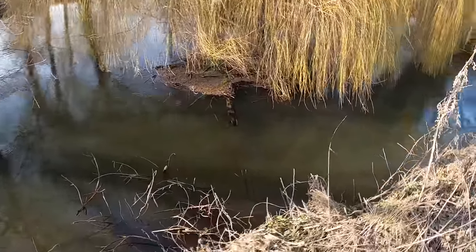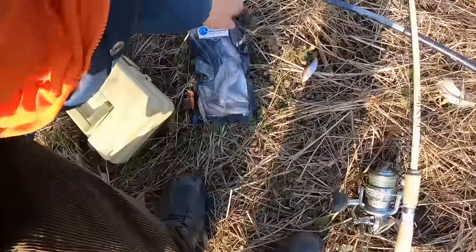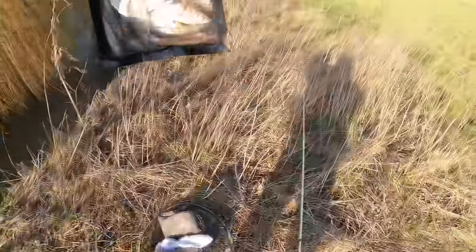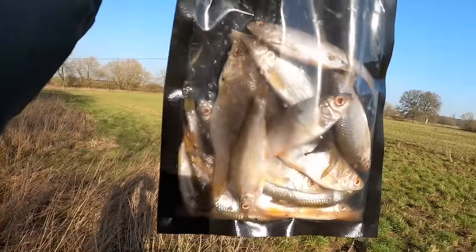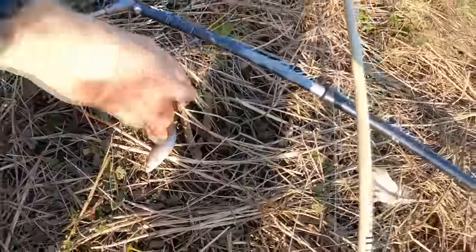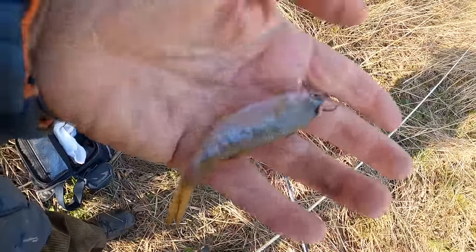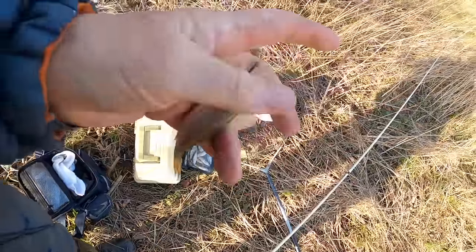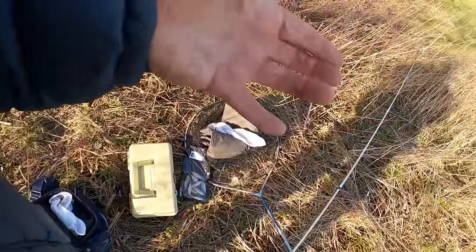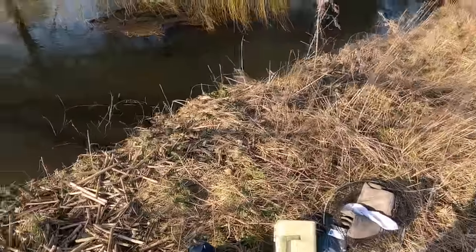I've got small roach here, really, really small roach. Just so you can see, tiny little roach, almost perch size, really. I'll show you more in the shape of my hand. Small, barbless hook, little piece of rubber band cut there to hold it on. I'm going to twitch away and I'm sure to lose it, and after that, I can go to spinnerbait.